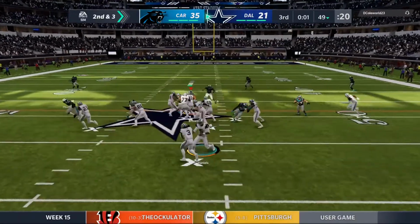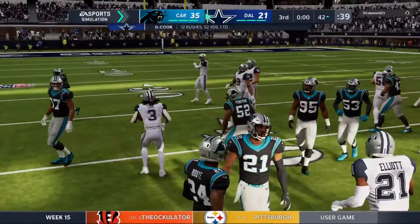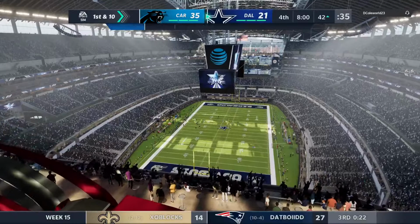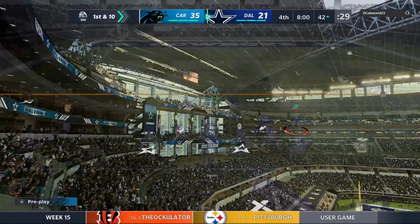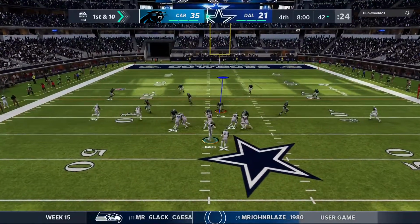They run it again with Cook. And he's going to get this pretty close to a first down. Stopped at the Panthers' 42. Back now in Arlington. It's the Cowboys in possession of the football, but they trail here as we begin the fourth quarter of play. So from Panther territory now, it's 1st and 10 at the 42-yard line.